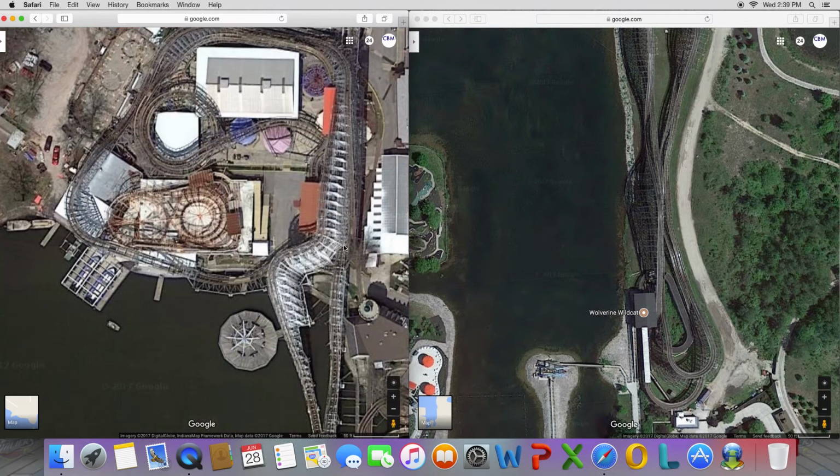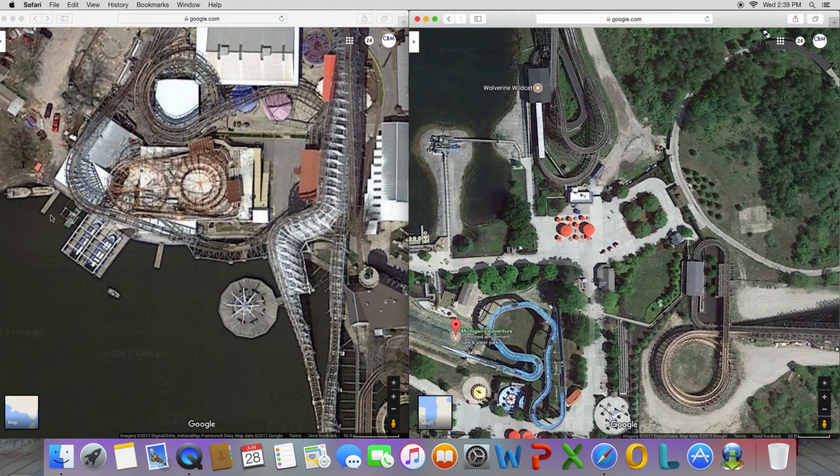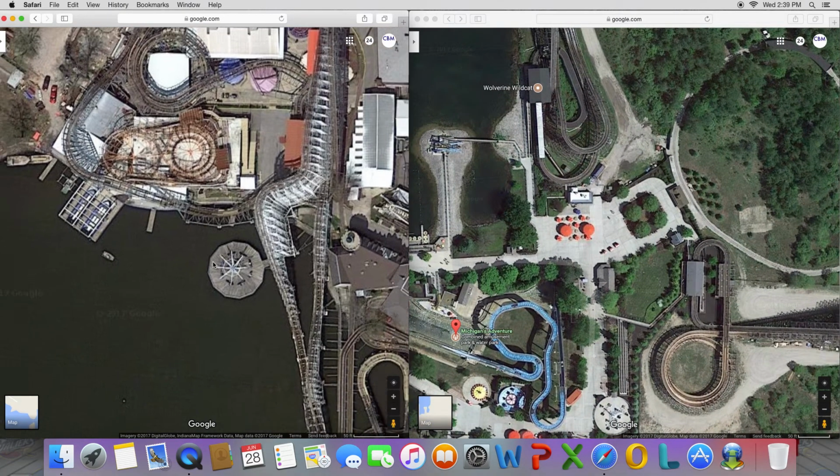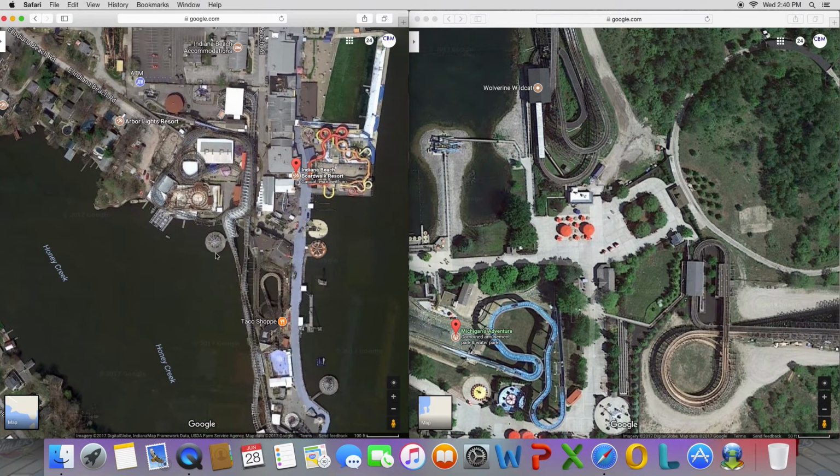But between Shivering Timbers and Hoosier Hurricane, those are the two out-and-back wooden coasters. I didn't really find Hoosier Hurricane to be that bad in the front row, but in the middle of the train, which was my second time riding it, I didn't really enjoy it that much.